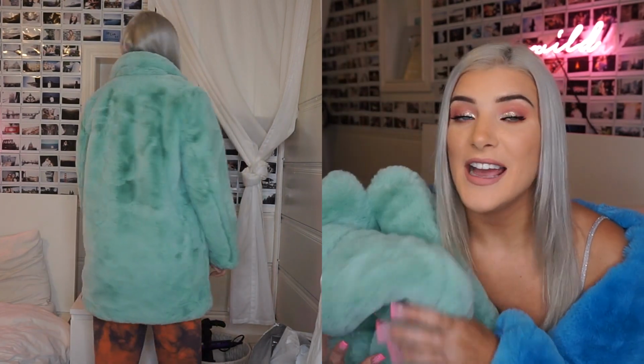Also, if there's anything in this haul that you would want to get, it'd probably be these fur coats because they're just so extra and such a good statement piece. They also have a ton of colors. They had a light pink, a hot pink, they had like a leopard one. So definitely check out the fur coats on their site. Nastygal is really good for coats and shoes, so definitely check that out.